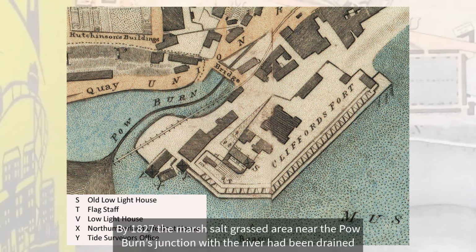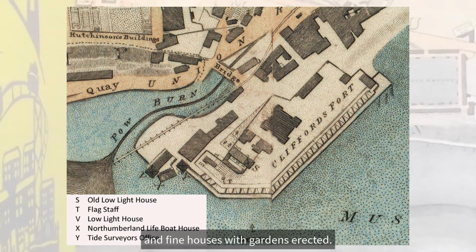By 1827, the marsh salt grassed area near the Pow Burn's junction with the river had been drained and fine houses with gardens erected.